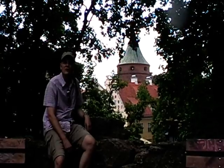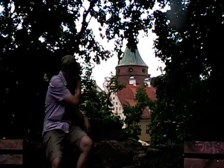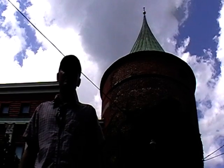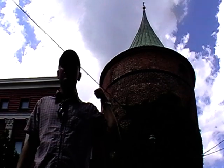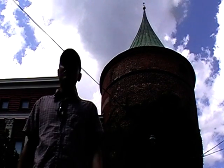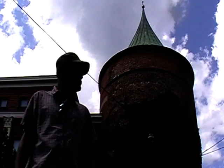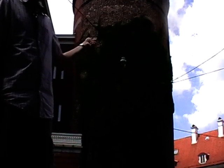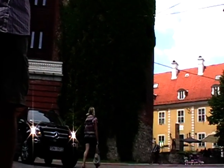Our next stop is the Powder Tower. You can see it right behind me. We're now officially in Old Riga. Behind me is the Powder Tower, which dates back to the 14th century. It was nearly completely destroyed in 1621 by invading Swedish troops. It was rebuilt after that. It's now part of the Latvian War Museum. Behind that is the Jacob's Barracks, our next stop on the tour.